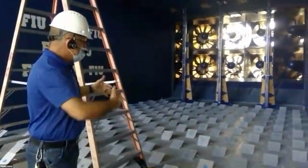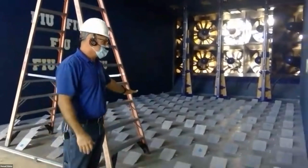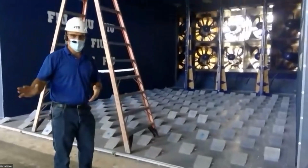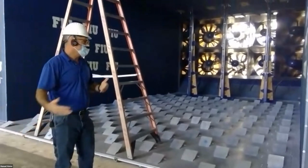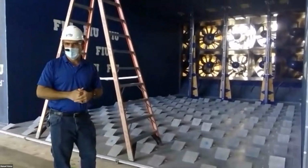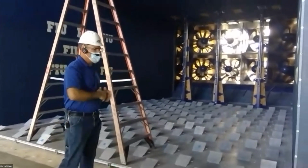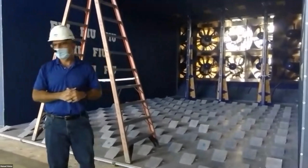And then as it continues, we have these roughness elements on the ground. What we're trying to do is create high turbulence, low speed near the surface, and as you go up, you get higher speed, lower turbulence. That's what we're able to adjust depending on what type of exposure we want.